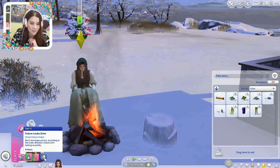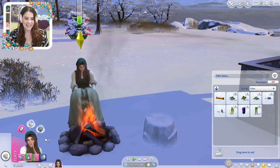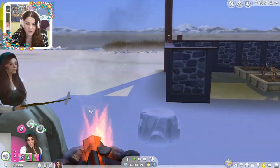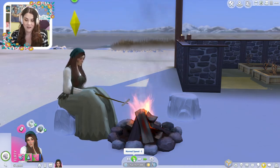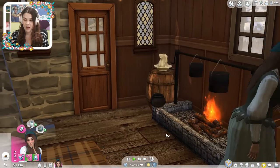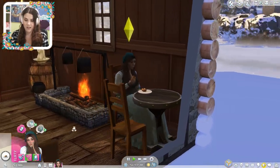Don't lose hope yet, but according to the cube, Rosalind's future isn't looking so pretty. That's not good. So she's feeling flirty. She's making herself a hot dog that looks like it's a little frozen right now, but I think we're going to head out for the day and go over to Robin Hood's just to get to know him, spend a little bit more time with him.